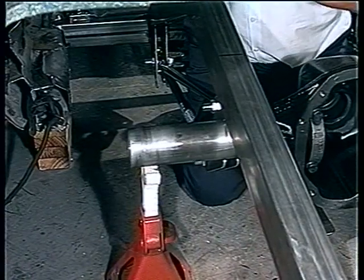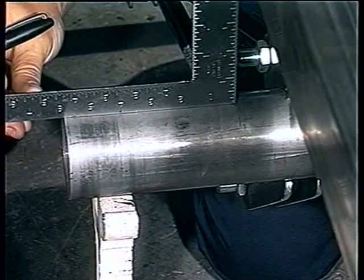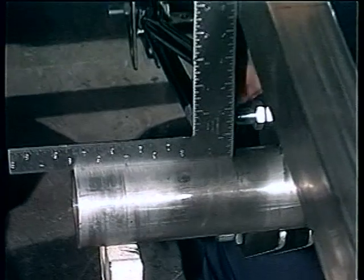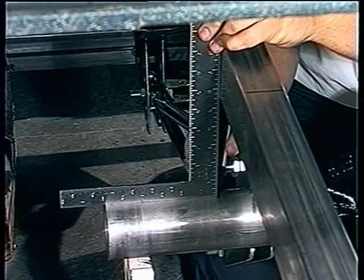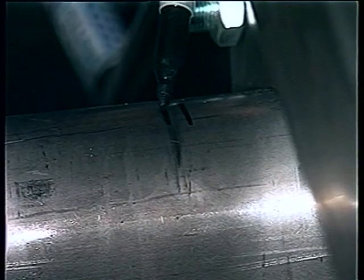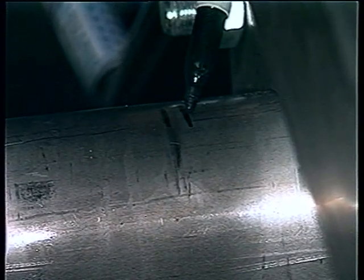Center the rear under the car using a square and measuring from the outside of each frame rail to the housing ends. Both sides should be the same. Mark the housing on each tube at the outside frame location. Another mark should be made 3/8 of an inch to the inside of this mark to locate the outside edge of the brackets on the ladder bars.